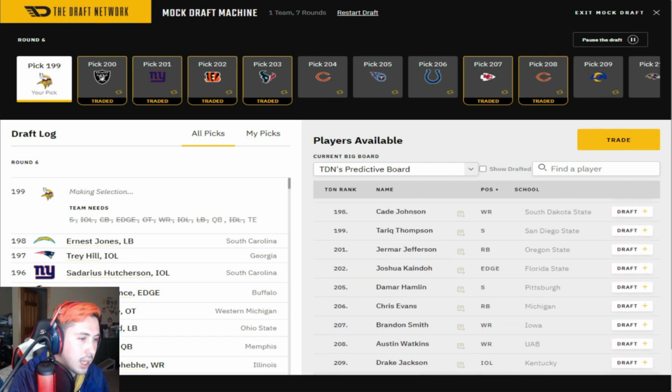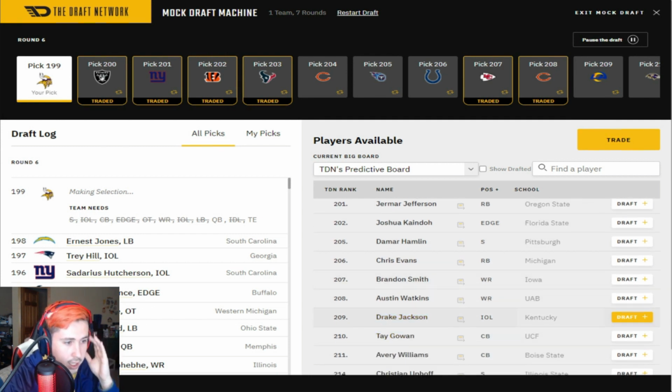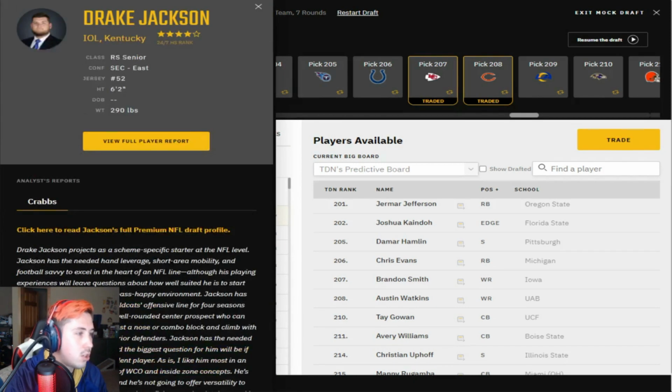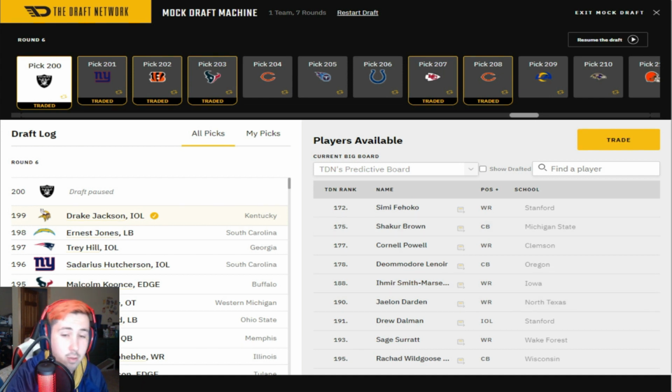There is somebody else that I like, though, in this later round. He's down here a little bit farther. That's Drake Jackson out of Kentucky. Interior offensive lineman out of Kentucky. 6'2", 290. Not very big by any stretch of the imagination, but is very, very quick on his feet. And again, more depth on the offensive line is definitely something that we need. Somebody who can come in and compete, and probably somebody who the Vikings like to take the chances of grabbing players that they would maybe look at in UDFAs and not allow them to get to the UDFA.